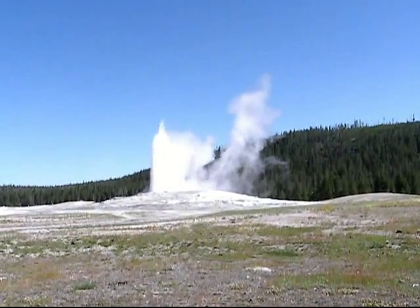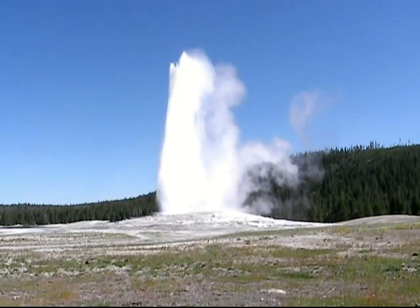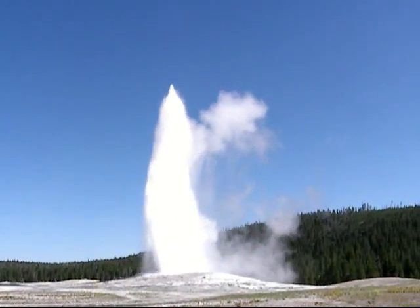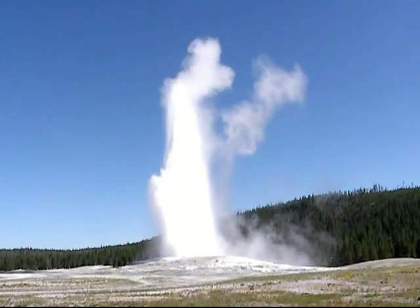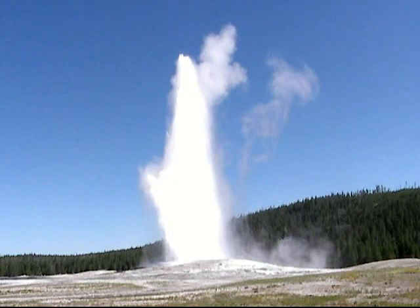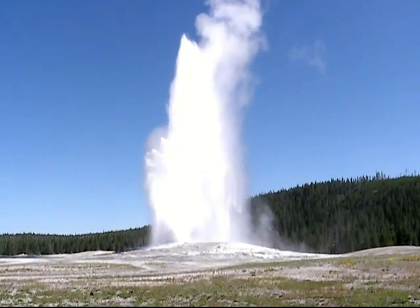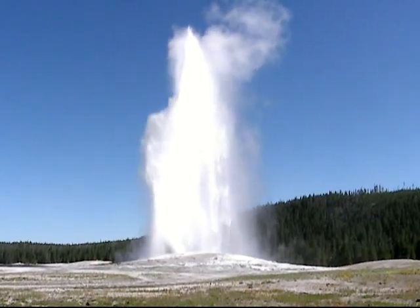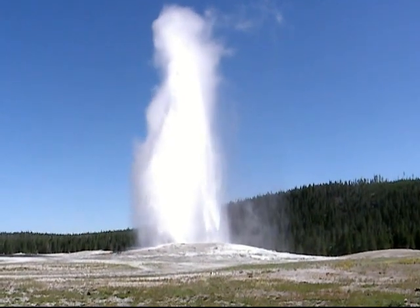Next stop is Old Faithful, the famous geyser that regularly shoots water about 100 feet up in the air every 2 hours or so. I was reliably informed that the correct pronunciation is geyser. Apparently, I'm an old geezer, this is a geyser.